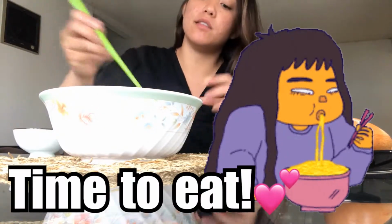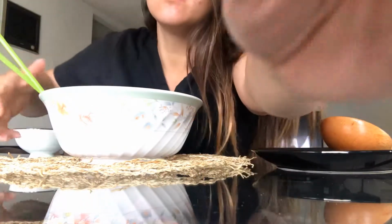Welcome back. The soup is done. It looks like this. I really like to eat soup because it's easy to make. You can make a lot of broth and it works out. So I'm going to put some broth in here.